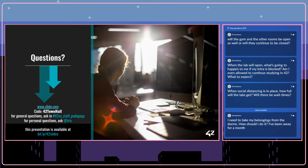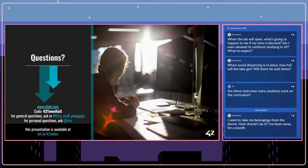What to expect? If your intro is blocked for a disciplinary issue, it usually is blocked for a week to 2 weeks. You can reach out to academics, Manny, or even myself, and we'll find out if we can remove that block. So you just reach out to us in that regard. Of course, we want everybody to continue studying at 42.